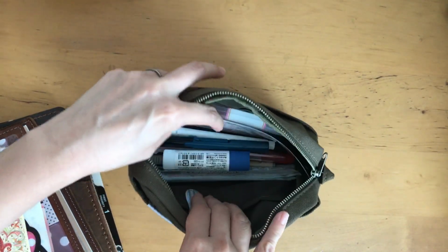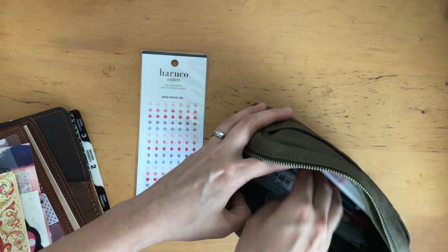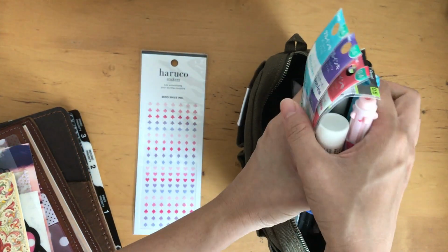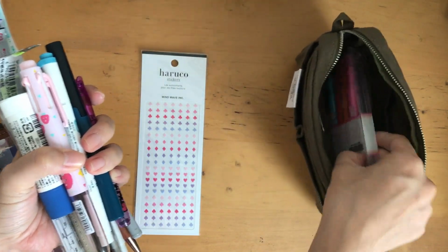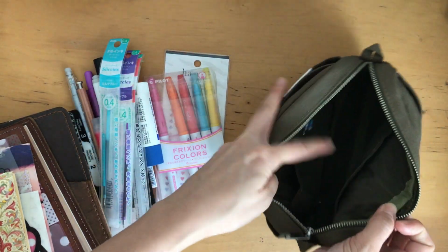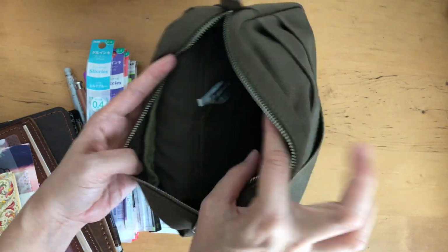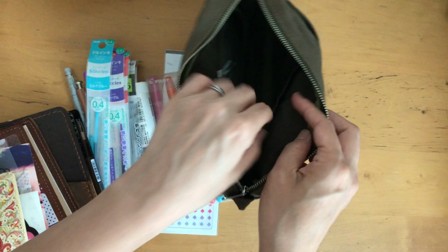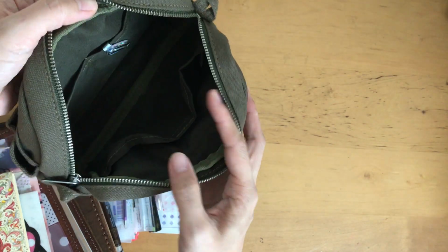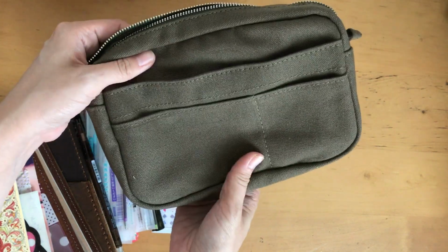And let's see what else. I filmed a Japanese stationery haul, so that will be coming up a little bit later, but let's just grab everything from here inside so that you can see what's inside. I just have an ollie clip with a paper clip there. I don't have anything else in these side pockets, but hopefully it's not too dark. It's a really nice compact size. You can actually fit an A6 notebook in here as well, I believe. But yeah, so there's my planner pouch.